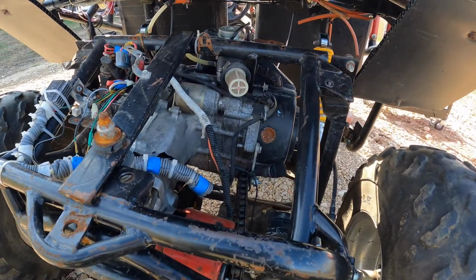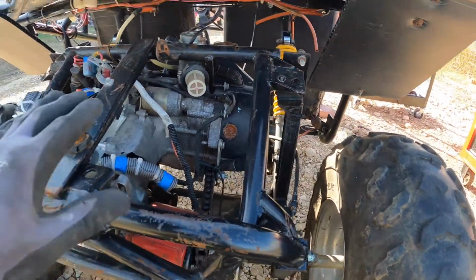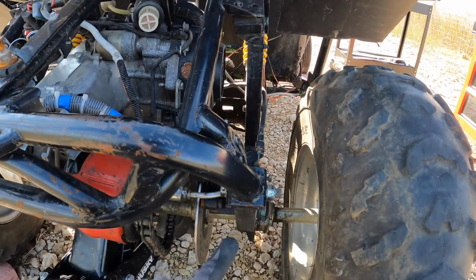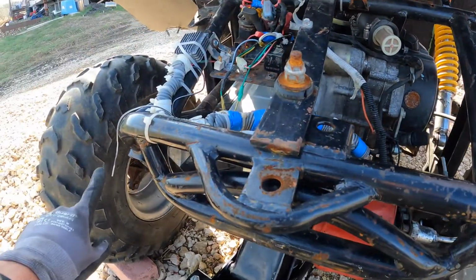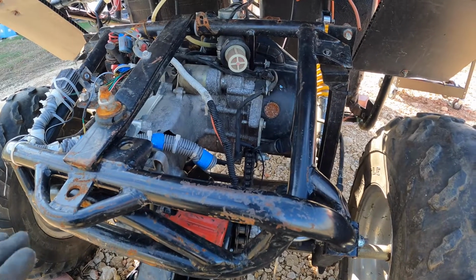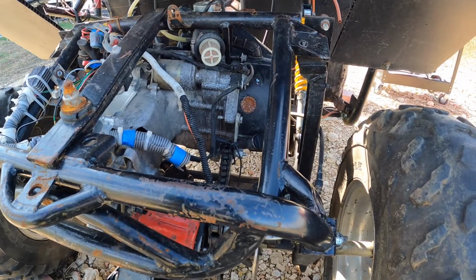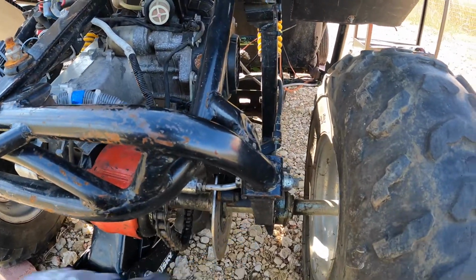Alright guys, the reason I took off that engine mount up there first, or the bolt, was because now that we have it all disconnected, we can take off these bolts right here and another bolt over here, and those bolts hold this bracket in place right here. Now that we did that, we can remove this and make the engine removal process a lot easier for us. So we're going to go ahead and take off these next.